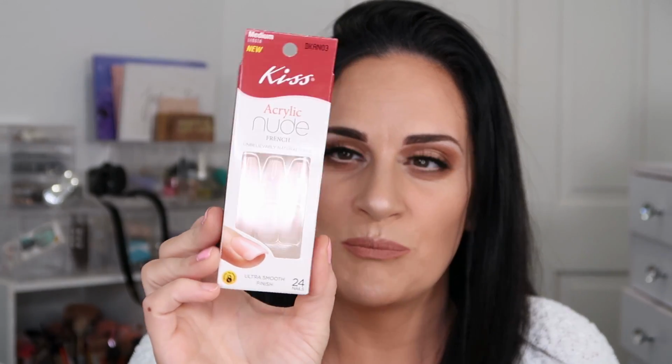The last couple things that I got is these nails. So I got two sets of nails. I got the matte looking ones, and then I got these shiny pink ones with the white tip underneath it, but you can't really see it that much. Does that make sense? So I got that pair too.